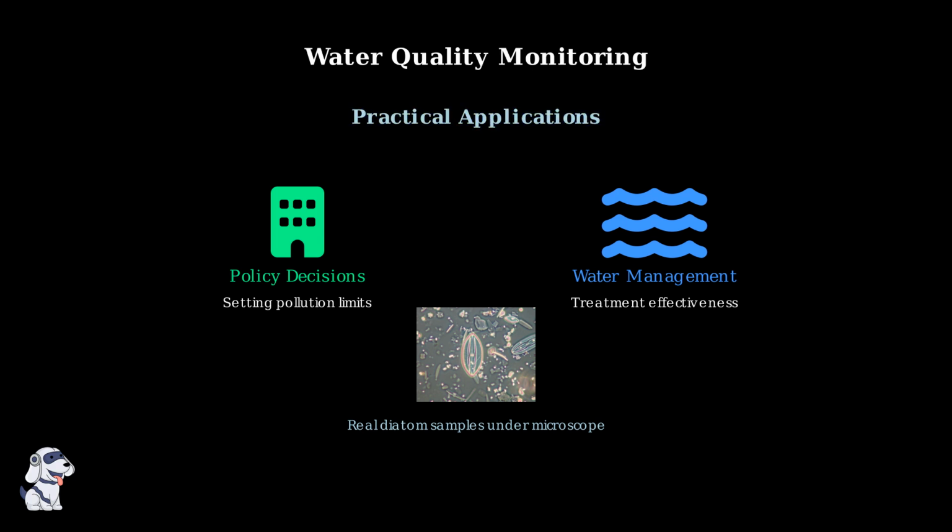Diatom-based water quality monitoring provides scientists and policymakers with precise, reliable data to make informed decisions about protecting our water resources. These tiny organisms serve as early warning systems, helping us detect environmental problems before they become critical.